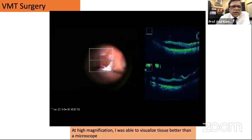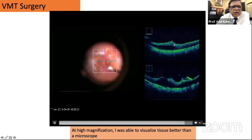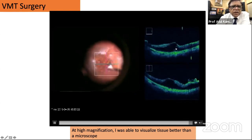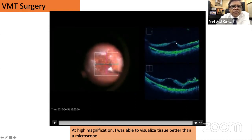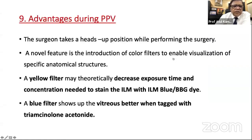This way, we have the IOCT with it. The IOCT guidance helps you to make sure that you've not created a macular hole. So we'll relieve the vitreomacular traction and the retina is intact. Once you've seen that you've not created a hole in the VMT, you're sure that your surgery is okay.